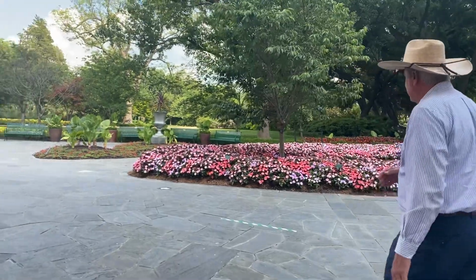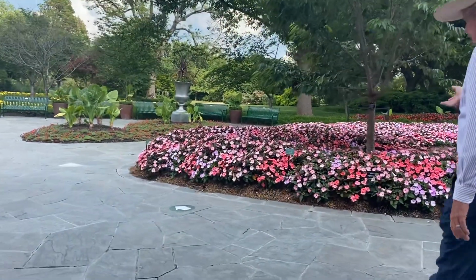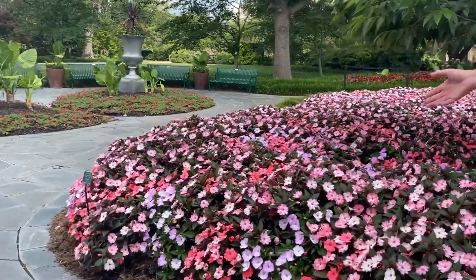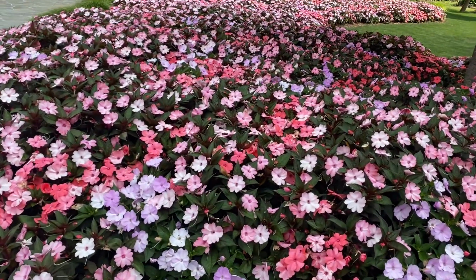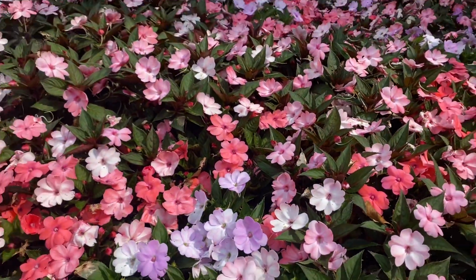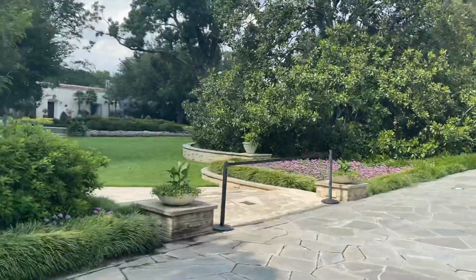Let's start walking. Got these full, beautiful Sun Patience. This is a variety of impatiens. It's kind of a cross between New Guinea impatiens and the regular impatiens. Very sturdy, super great blooms. It's a mixed color here, but really stunning. And we use a lot of these through our late spring and summer displays.